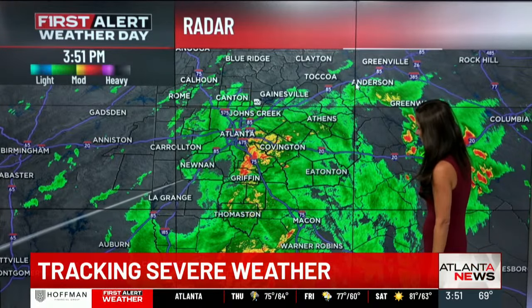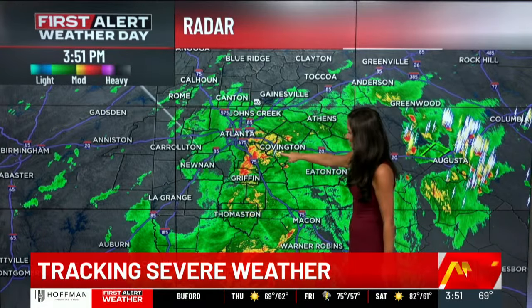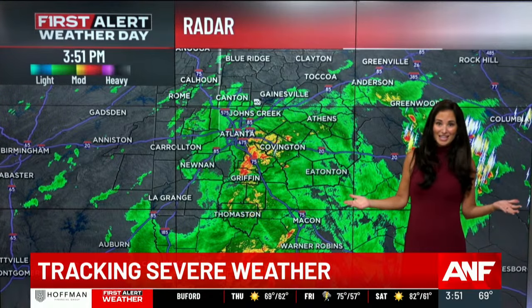And let's put our lightning on. Let's even see if we have much lightning, if any at all, JD. Very little. One lonely little lightning strike near the city of Covington. That is it as far as lightning goes.